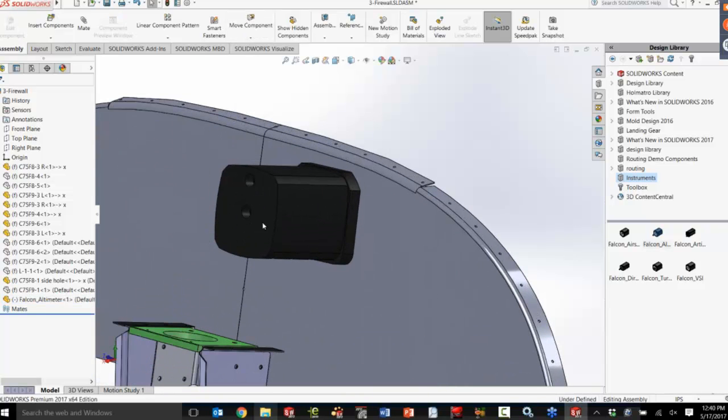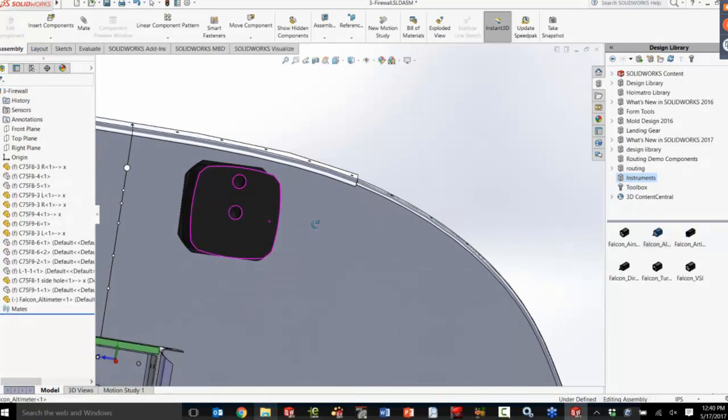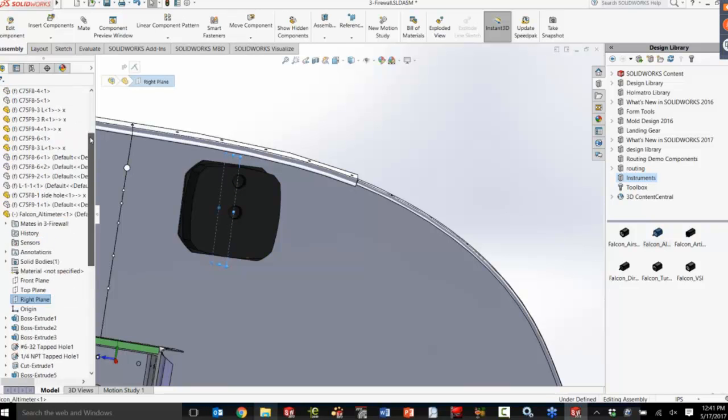Now, another thing I might want to do, just to make sure things are correct: it looks like it's vertical, but it's not exactly vertical. Parts are always going to have at least three planes. Looking over in my feature manager tree, here's that altimeter part file. If I expand this tree, here's all the features. It's a SolidWorks file that someone made and put on GrabCAD. But those cardinal planes, I want to find the one. I can just hover over, I'm not clicking on anything. And that vertical one, which happens to be the right plane in that particular model, I want to click on that. And then we're going to come up.